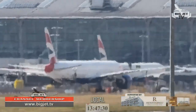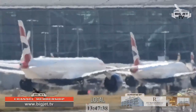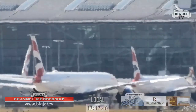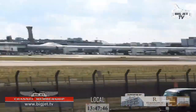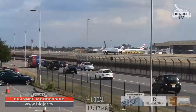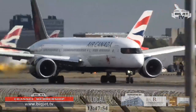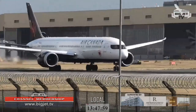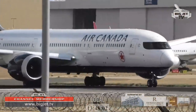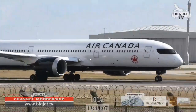That's BA's 350. There. Oh yeah, she is under tow. Oh my word, here we go. We're gonna have some proper noise pollution now, folks. I hope he gets it done before. Oh man. Everyone's got to do their job though, haven't they? Oh, it's gonna be terrible.